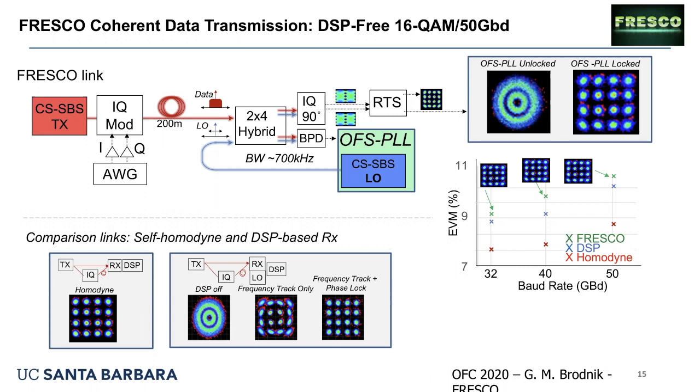So we compare that to running a DSP. So this is what you would do in these links that I showed before with the DSP that does frequency tracking. You can see the blurry pinwheel being stabilized with frequency, and then the phase lock is turned on. So we get the constellation back. So we are now measuring the performance of a homodyne, which is the best you can do, with the DSP. Then we turn off the DSP completely, and then we run our OFS PLL and turn on that very low bandwidth lock loop, which recovers the data.